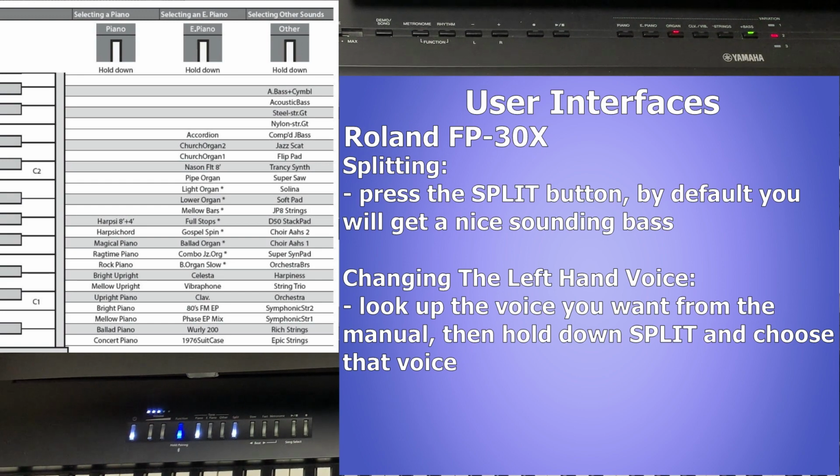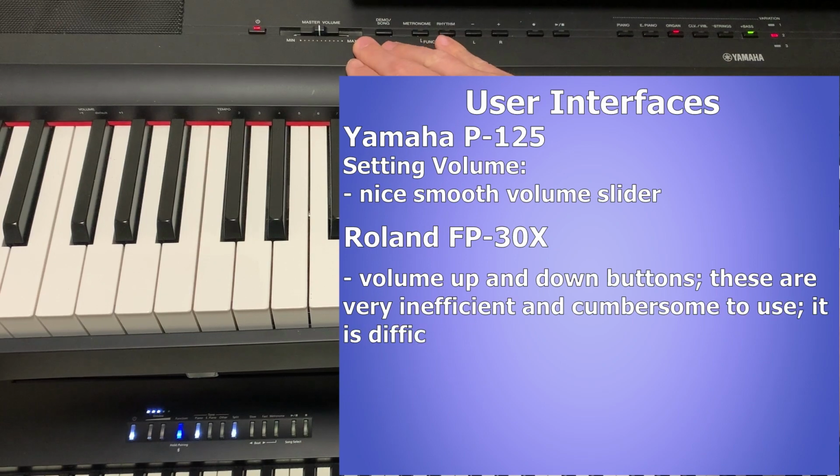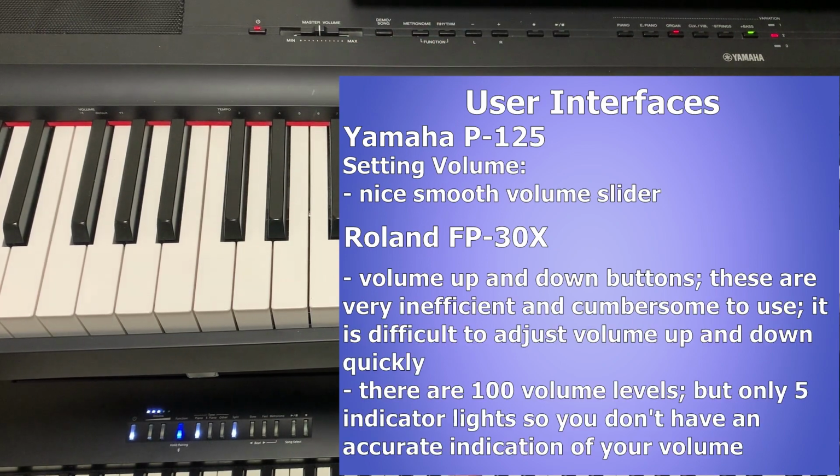Now I got my ragtime piano in the right hand. Okay, so back to the P-125. How do you set the volume? Well, pretty straightforward. You've got a nice smooth volume slider control there with a nice indication of where you are.